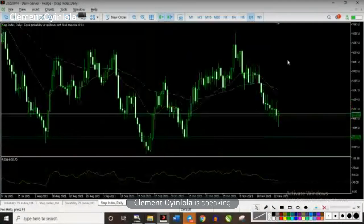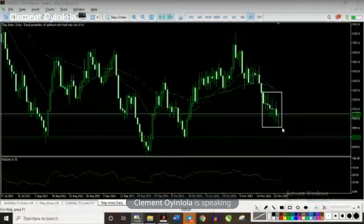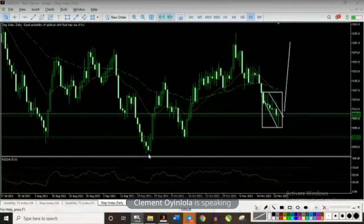Okay, now on daily chart for step index, everything is looking as though it wants to buy, and you shouldn't blame anyone that is buying step index right now because they might actually make some money. Look at everything that is happening here. Everything that is happening right here is pointing to the fact that step index wants to buy.